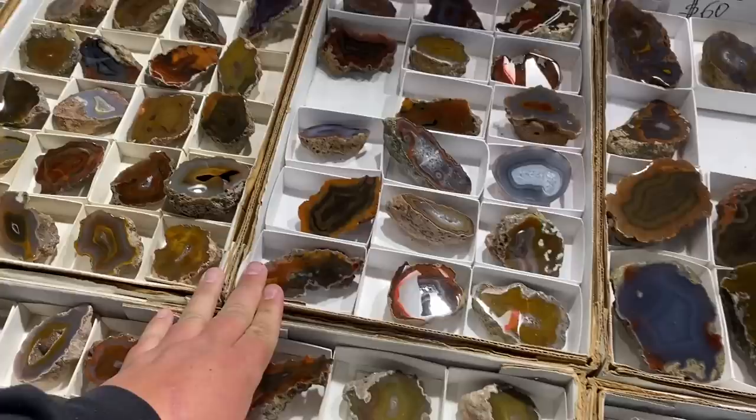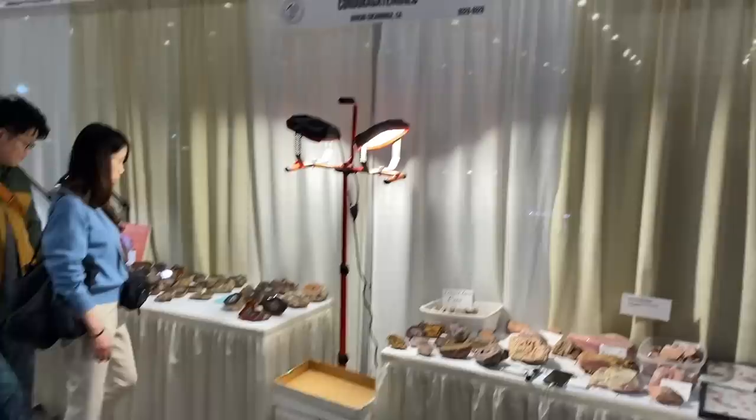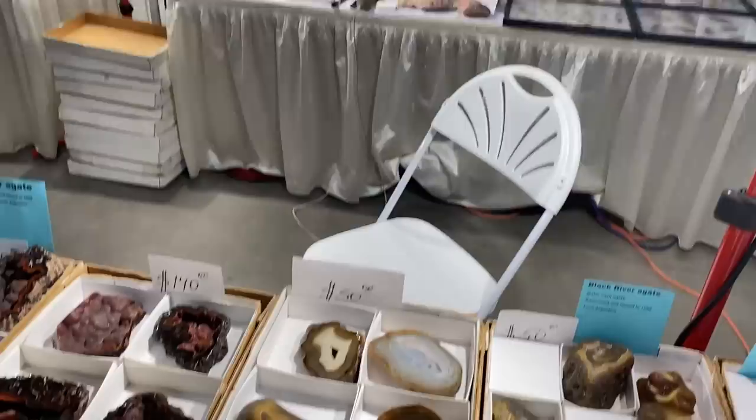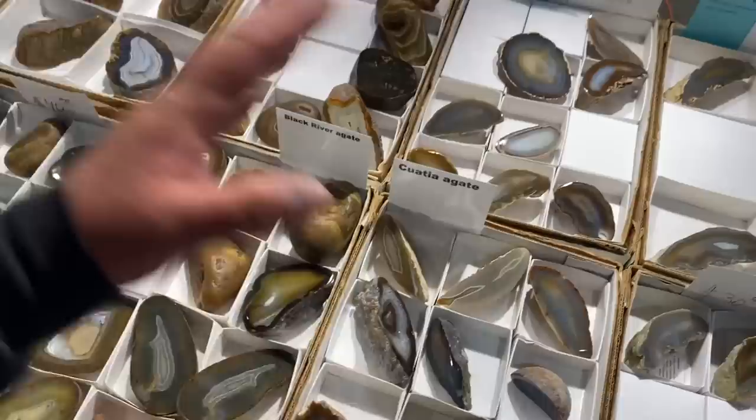I'm going to nerd out over him and Mrs. De Los Santos's material, and it's very affordable. Well, I forgot to mention Condor Agate Mines, booth 326 through 328. Here's a great book match. You'd want to buy both of those together. Like, you can see someone's fingerprint right on this. Like I said earlier, the only imperfection in these is people's finger grease and the dust.